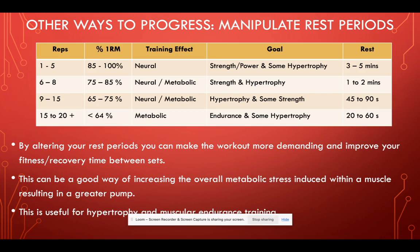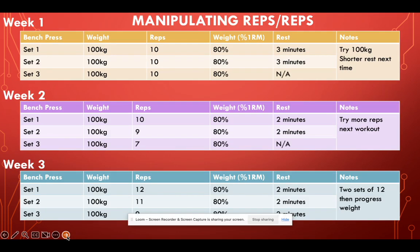This is extremely useful for hypertrophy. Not so good if you're looking at maybe strength and power training, where you want to take longer rest periods, but if you want to really get a great pump and exhaust the muscle and get a lot of metabolic stress going on there, which we know is a great way to build muscle mass, then rest period manipulations are good ways to go about it. So you can see here's some nice examples.